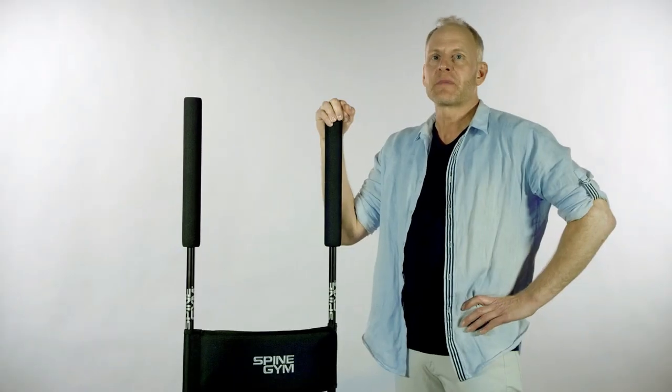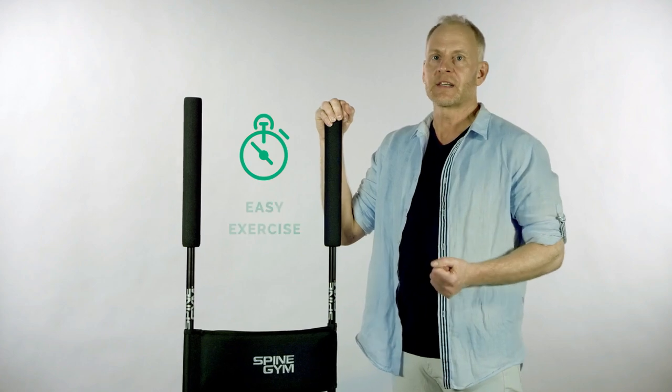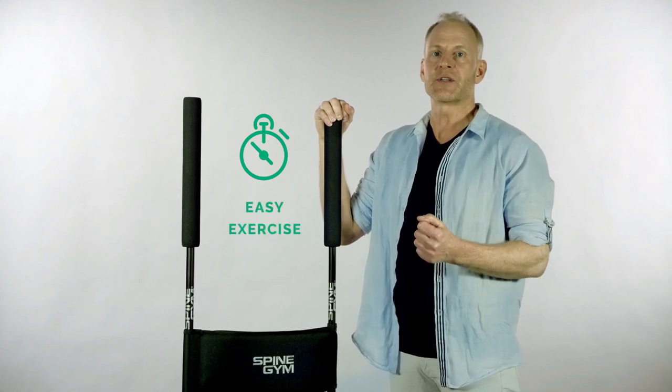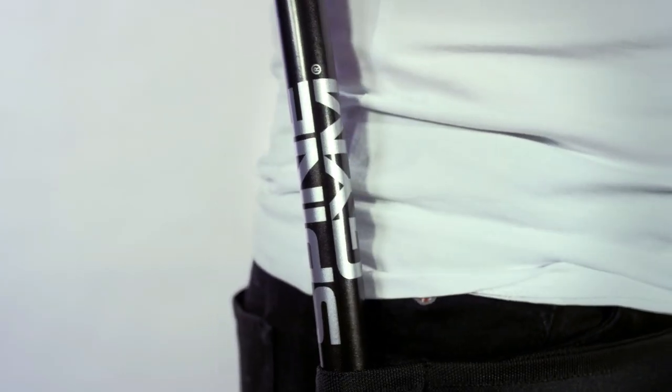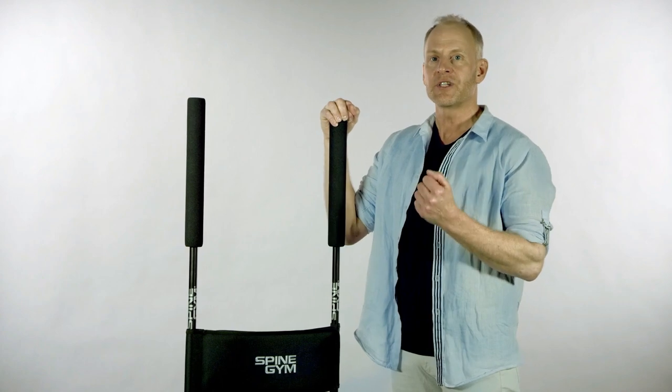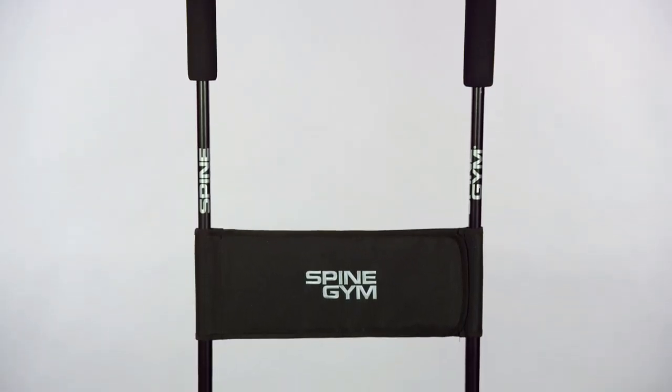There are three facts that make SpineGym a superior exercise tool. First, it is undisputedly the easiest way to get your back into shape. No sweat, no gym gear, and no difficult positions. All you need is a 4-minute exercise 3 times a week, done standing up whenever, wherever you want.